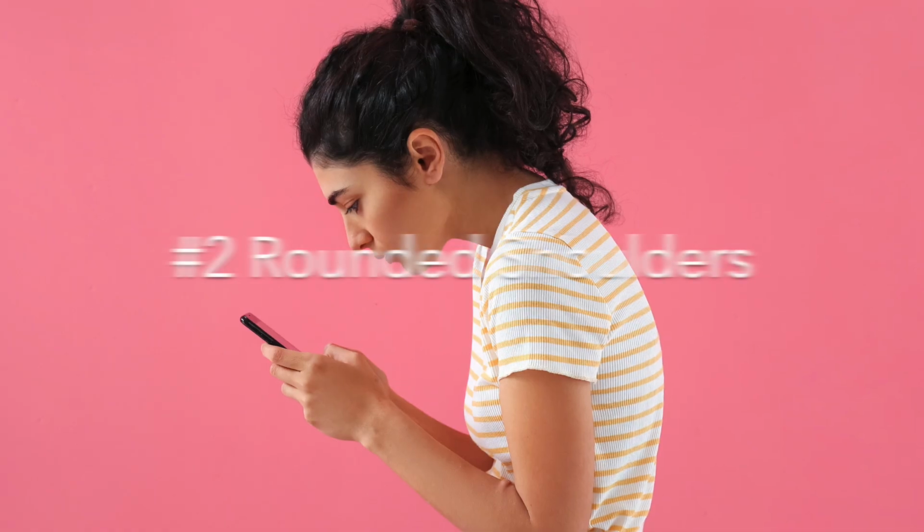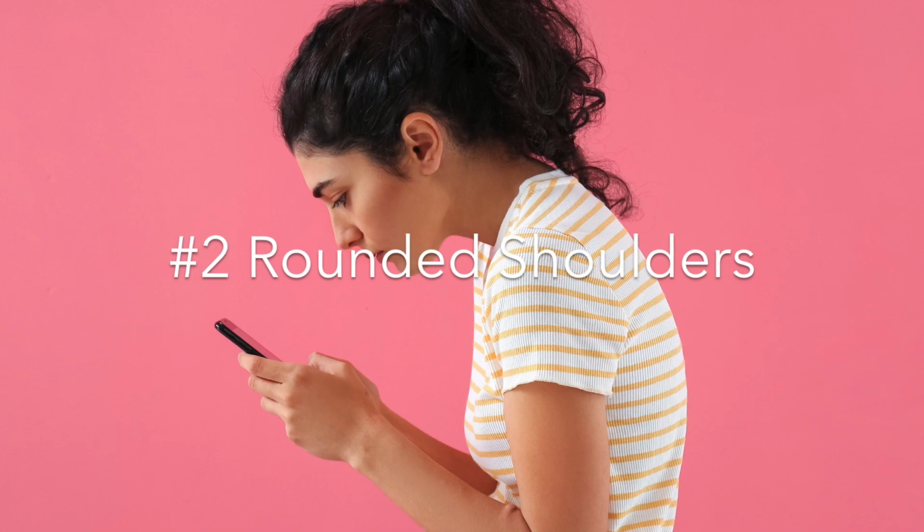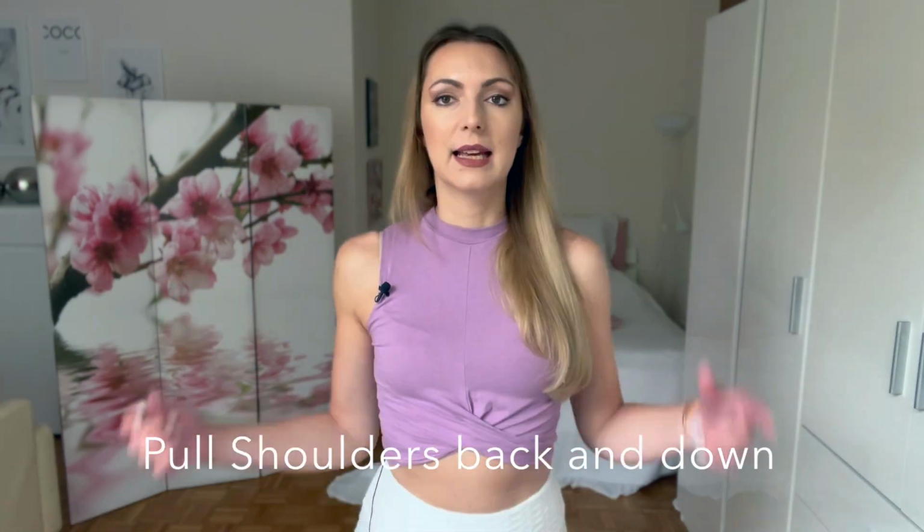Common posture mistake number 2, rounded shoulders. This is when your shoulders basically roll forward, which can cause back pain and makes your posture look very, very bad. To correct this, pull your shoulders back and down and also engage your shoulder blades.